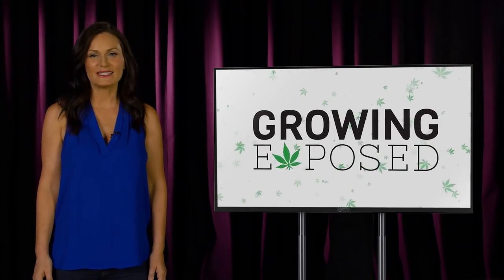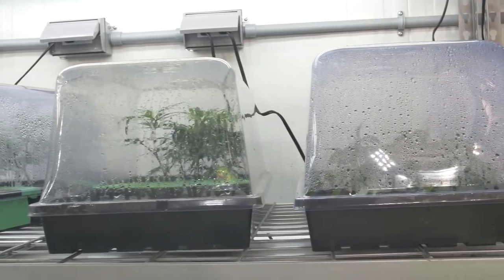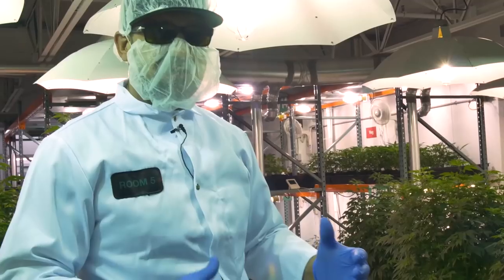Medical facilities tend to keep a lot of varieties in their mother room because different strains for different pains. About to show us around this plethora of plants is Justin. He's got over 20 years in the industry and is considered an expert in the hydroponics world. So let's get this tour started in this never-before-seen 200-light garden.